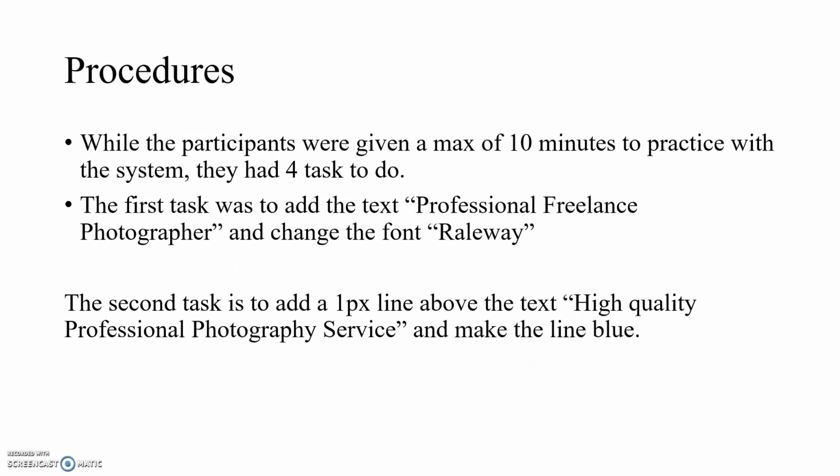Procedures. While the participants were given a max of 10 minutes to practice with the system, they had 4 tasks to do. The first task was to add the text "Professional Freelance Photographer" and change the font to "Raleway." The second task was to add a 1px line above the text "High Quality Professional Photography Service" and make the line blue.